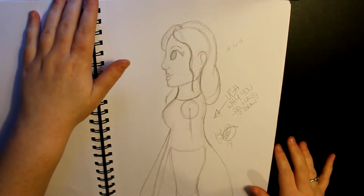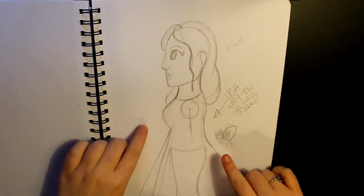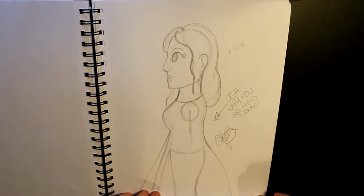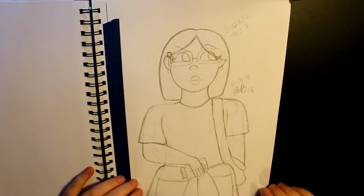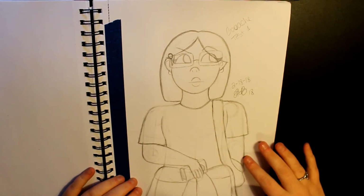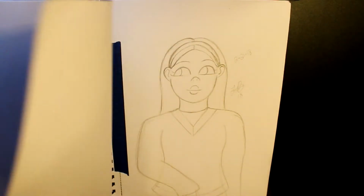This was an attempt at a side profile in my cartoon style. I didn't care for it, which is why I have comments, and I'm pointing out the chest and the butt because they were not correct at all. This is the sketch for the gouache painting of myself. There's a couple things looking at this now that I'm kind of like, why did I do it like that? But there's always pieces that are like that, so I'm gonna leave it alone.